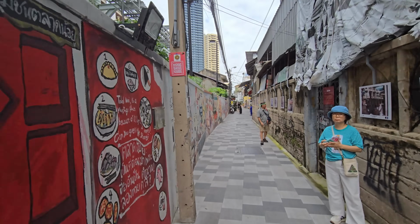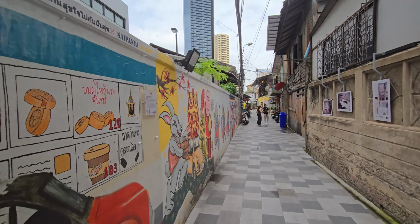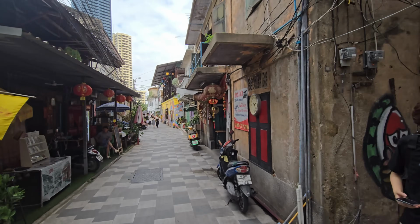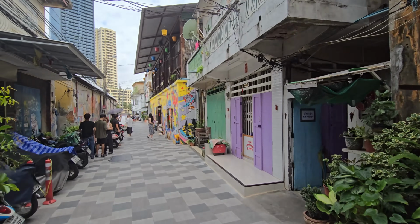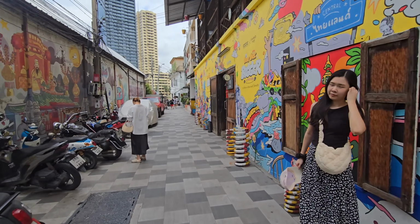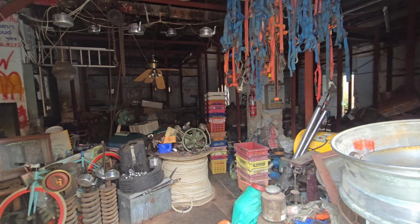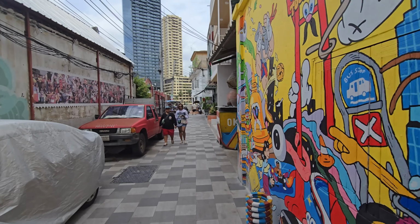So this is, I think, one of the coolest areas in the city. Welcome to Talad Noi. It is Sunday morning. I think it's around 11:30, and this is a very popular area for tourists. And this originally is an area where a lot of mechanics live and work. And for that you have these reminders of that. There is a nice coffee shop here called Mother Roast, and it's already just worth going in here. Let me show you a bit more of the area.